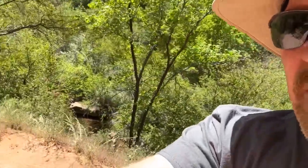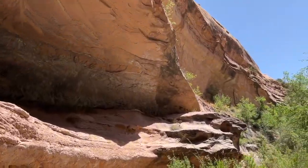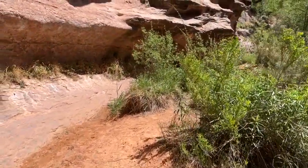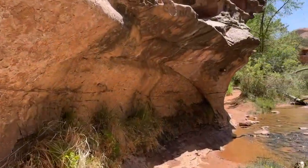So come on out. Check out this cool little part. Just rocking around along the stream up against these bluffs. Sometimes the cliff rock is the only thing that's your path. And then you get this little cool echo.